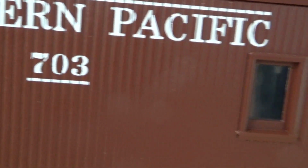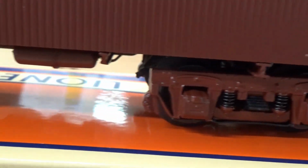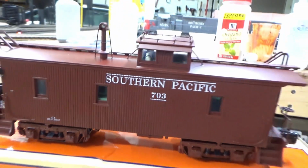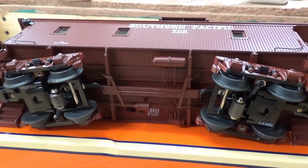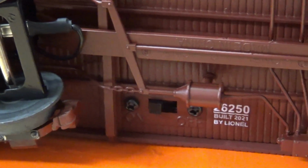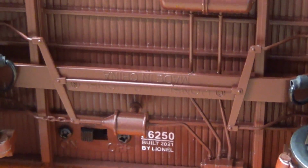The bottom, I believe, oh, it's not frosted over, okay. So you can see in the windows, not that there's much to see other than electronics in there. Trucks look nice, sprung, painted, got some underbelly detail there, let's check that out. And there's the underbelly there, got some piping detail, and there is a switch there, so you can turn the lights on or off if you want to. You can see this was made in China.